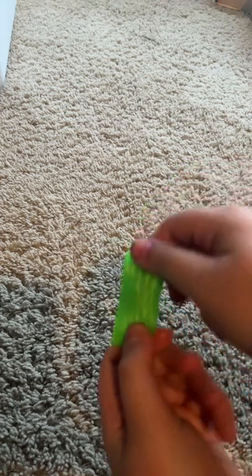These are the best fidgets to bring to a movie theater. First up is a marble mesh. It's quiet and fun, and it's perfectly good for a movie theater.